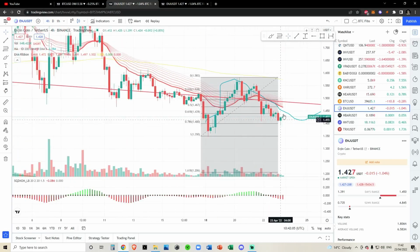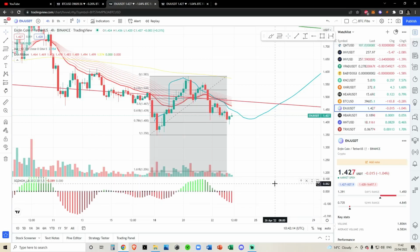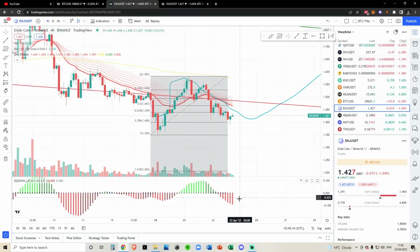If we come over to the 4 hour, you can see we topped out, we came down to the 786, and we're having a slight bounce right now. So what is going on for Enjin coin? Well, in the lower time frames, the bears are still in control of this downtrend. We are below the 4 hourly EMAs, that is to be expected. We really do need to see a continuation pump. Now we have come down to our 786 Fibonacci.